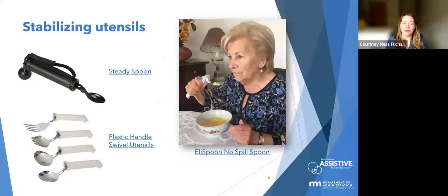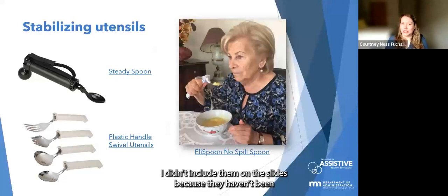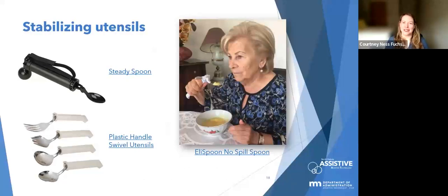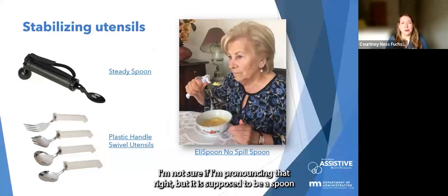Right. Next slide we have is about utensils that are for stabilizing. I want to say that there are a couple more options on the market than these three that I have here. One is called the Liftware Stabilizing Spoon. They have a couple different lines. I didn't include them on the slides because they haven't been available to purchase for a couple of years. During the pandemic, there must have been a production holdup. If they ever do become available, watch for our social media pages. I'm sure we will post that the Liftware series is out again. And then there's also an alternative called the Gyenno. I'm not sure if I'm pronouncing that right. But it is supposed to be a spoon that has a stabilizing mechanism built into the handle.